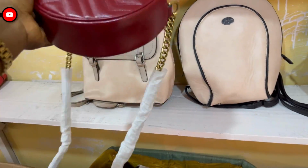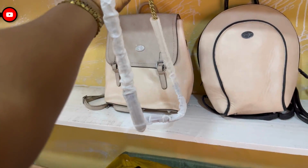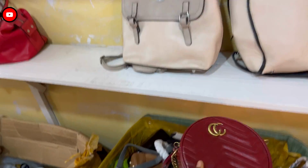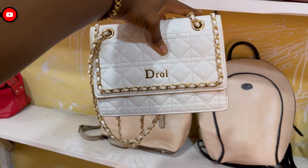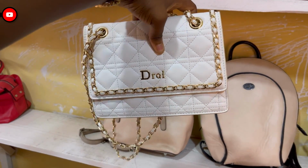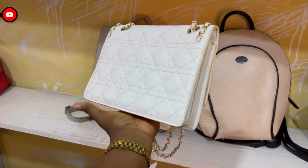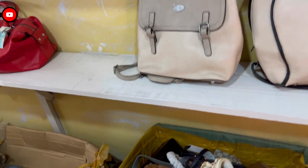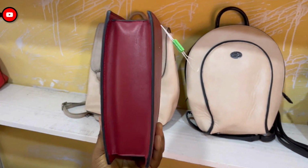This one is a designer bag, and it has a handle. 3,500 for this one. I think it's quite affordable. This one is Dior. Is it Dior? Oh, okay, it's not Dior. It's Dior. So this one is 4,000 naira. Yeah, and it's a good stuff too. Hope this handle will not rust. No, it won't. I like this one.